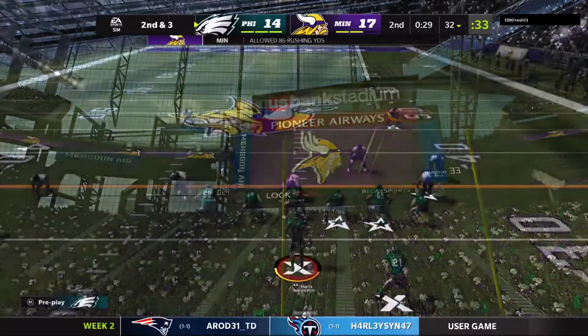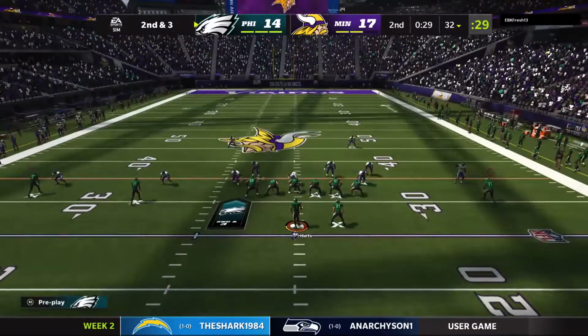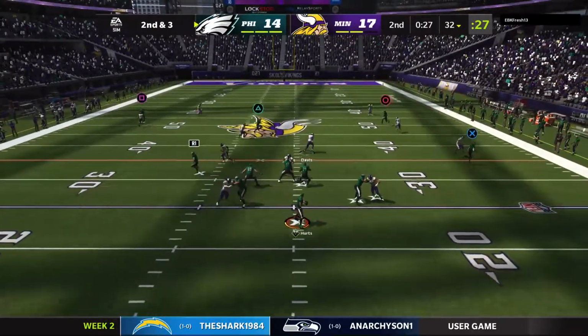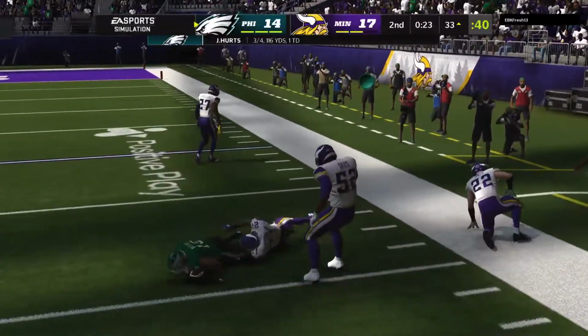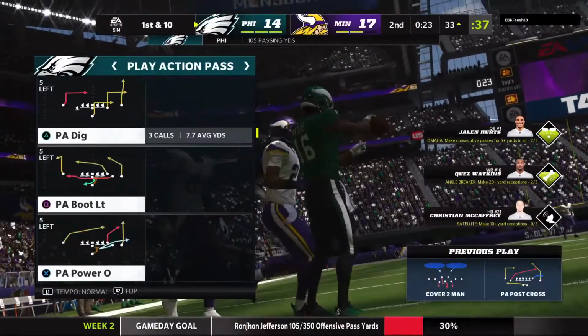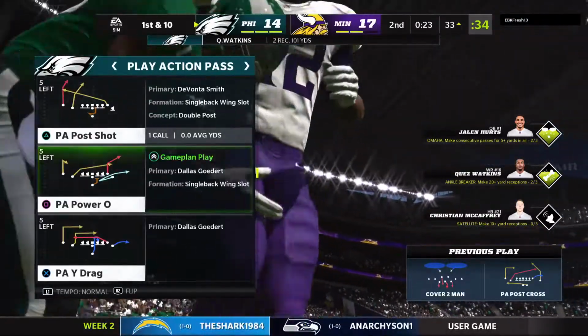Well, he's proven real effective running the football. No one open, don't force it. Just get what you can, and that's what he's done very well in this game. Off the play fake, here's Hurts. Looking right side, and that's complete to Watkins. And he is out of bounds inside the 35. A big connection on that one. 35 yards.